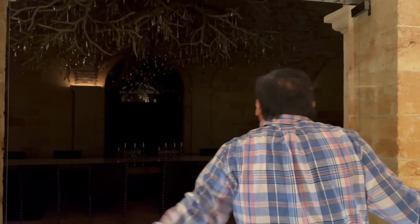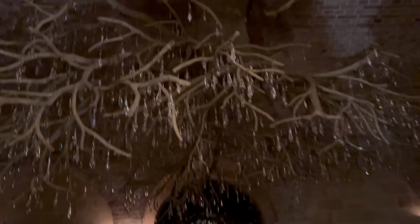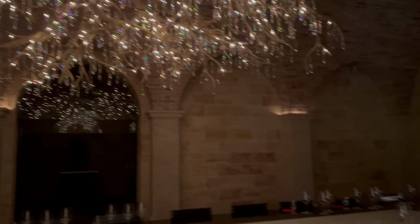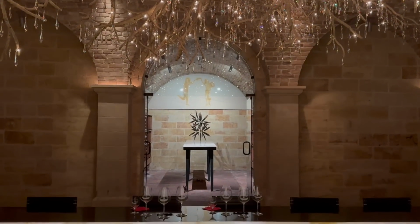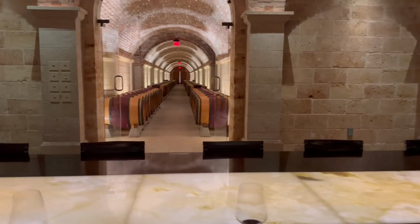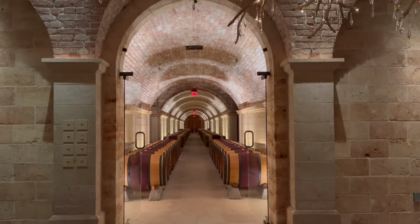Where are we going now? Okay. I don't know, but look at this. Okay. Wow. This is stunning. Oh my goodness gracious. This is one of the most stunning rooms I've ever been in. So into the library here, you got all of the wines. Some of them we've been having today. Here is the entire cave that we just walked through to get to where we are now.